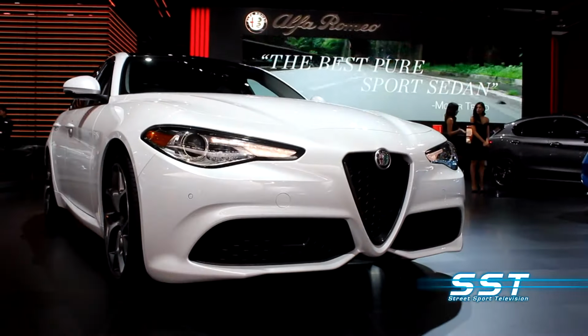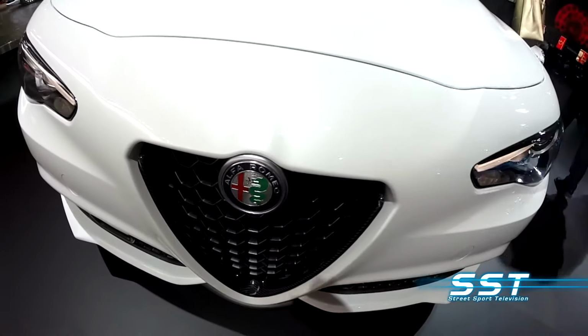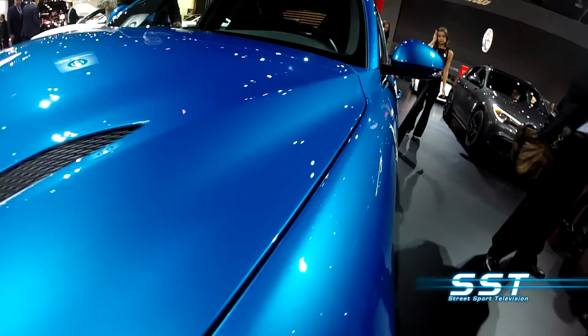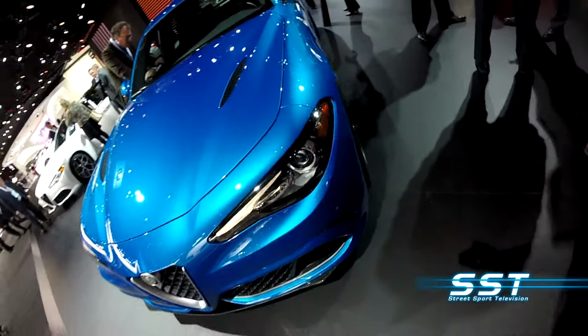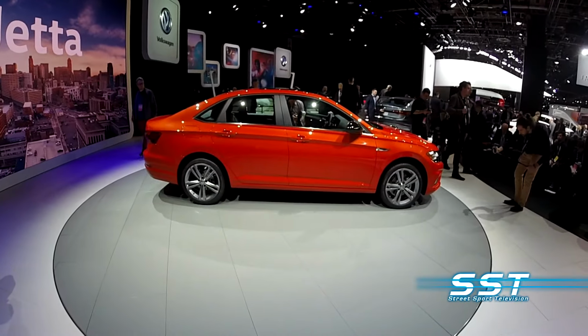You will see exotics here too, and upscale brands like Alfa Romeo, which are reaching out to the public and a whole new generation of car buyers with vehicles that pay tribute to the past, but build on that heritage with new technology and new designs. Rick Walker, SST Car Show News.